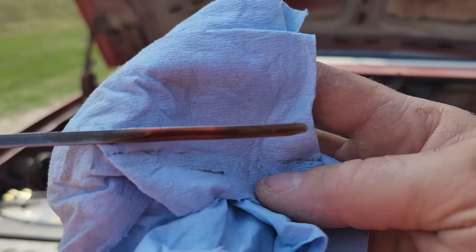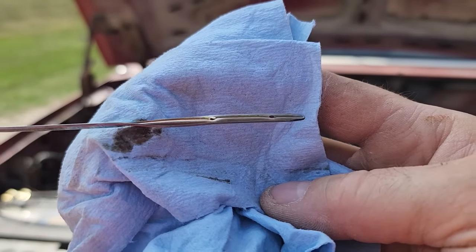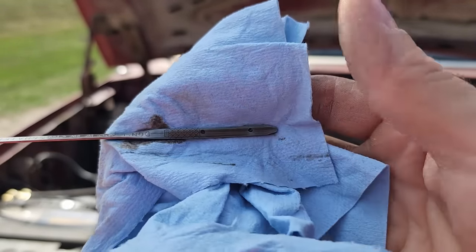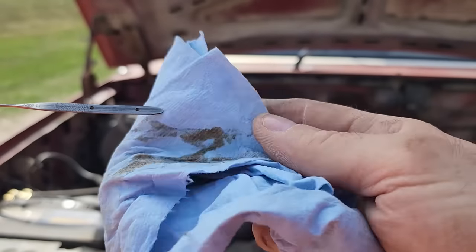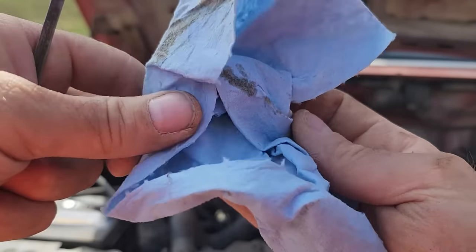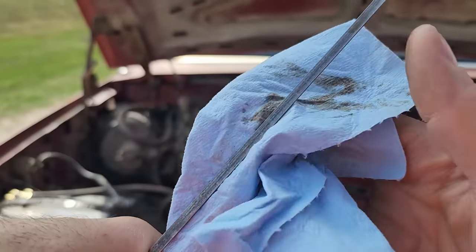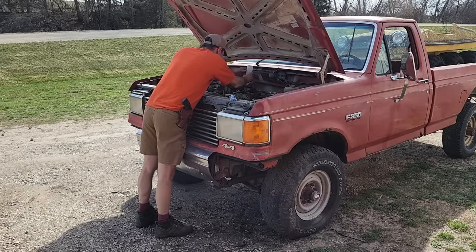That transmission fluid does not look good at all. Looks like dirty motor oil. It's not red at all. To be honest, I actually have a ZF5 I wanted to swap into this. Might have to at this point. But yeah, even if this transmission works, I don't feel good about using it with the fluid looking like that.